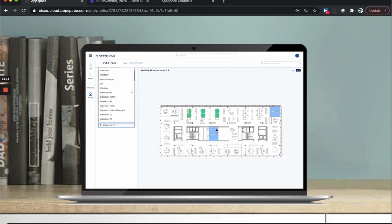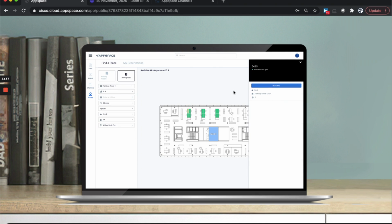As you can see here, we present an office map. You can zoom in and out of that map. You can see the resources that are available, desks, meeting rooms, the desks that have a desk pro. You can select that desk. You can have a preview of the desk.